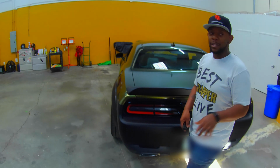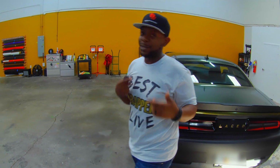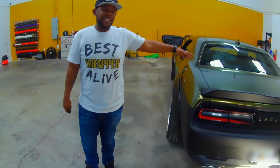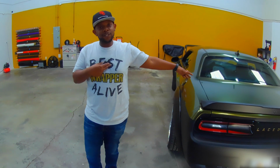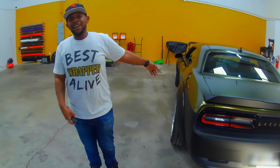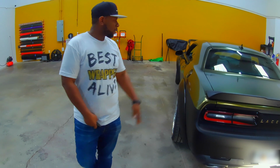I probably should have warned y'all and told you to turn your computer speakers down or turn your headphones down or whatever it was. But this exhaust, it's got to be the best sounding exhaust I've ever heard on a Challenger. All you other guys with Challengers and Chargers, don't get mad at me. This is it. This is the best. And this is not like a super expensive exhaust.